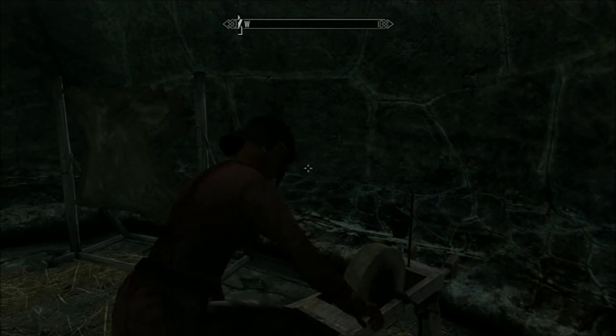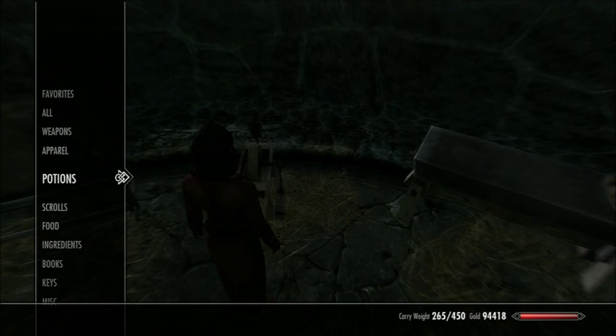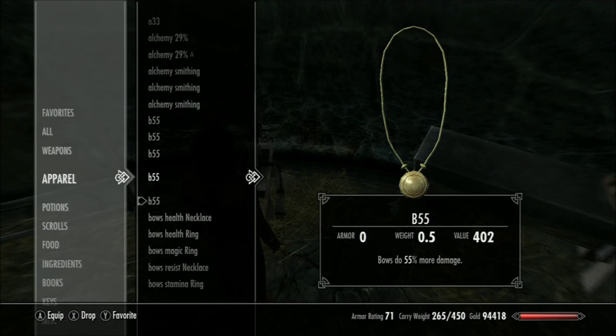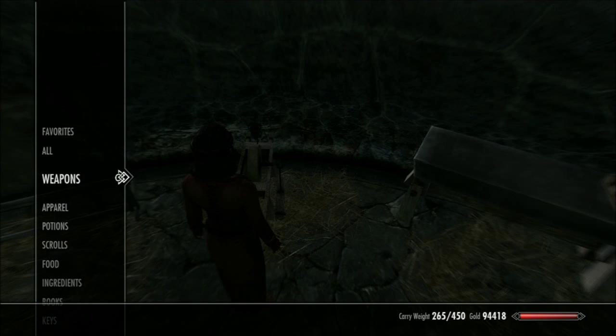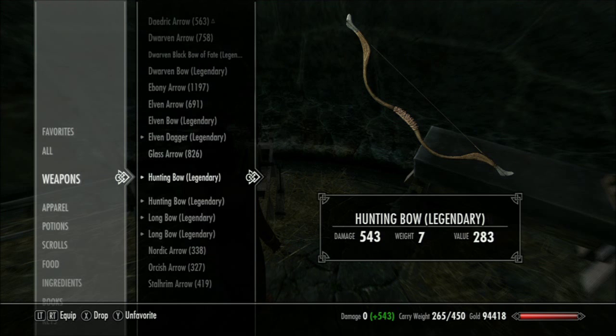Right, I'm going to pop on my archery gear again. Now I'm just being indulgent. You're just basically watching me play and test stuff out. Four bits of gear. And let's have a look at what my hunting bow got to. 682.